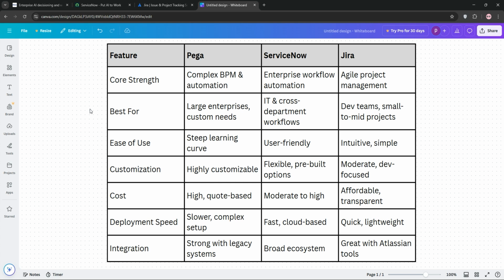Check out this chart for a quick look. That's it, guys. Pega for complexity, ServiceNow for versatility, and Jira for agility.